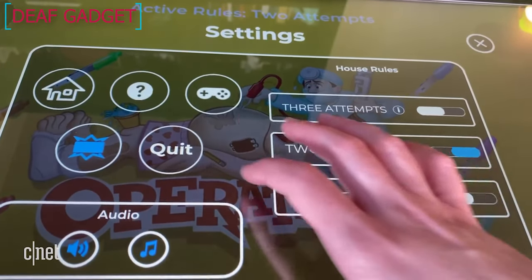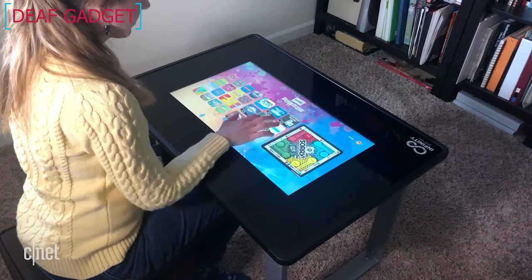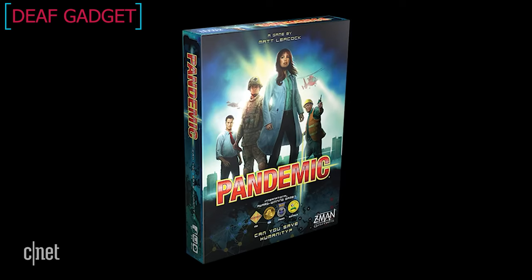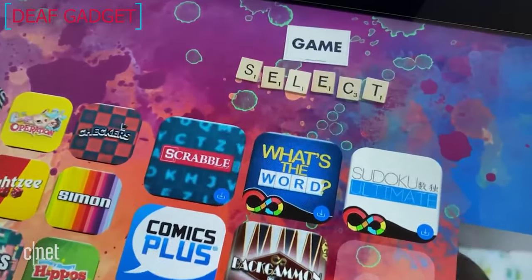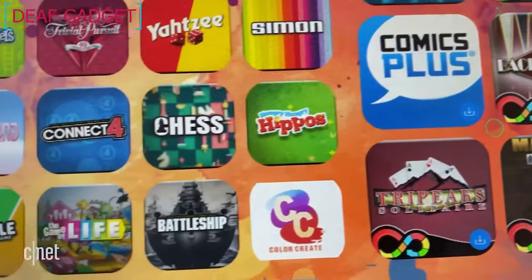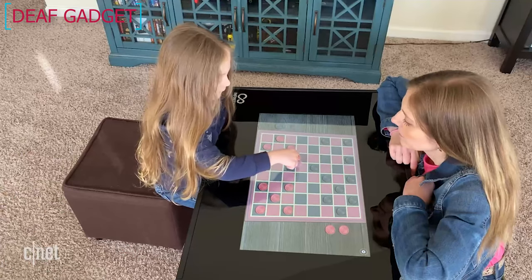Maybe you'll use special controllers in one game, or another game could be switched to play a different themed version, like a Star Trek Monopoly or a Disney one. They're also talking with board game fans, like the game Ticket to Ride or Pandemic. This goes beyond Hasbro. The system is designed to be open for developers to create anything they want for the table. The unit I tested also had card games, as well as your basic classics like checkers and chess.